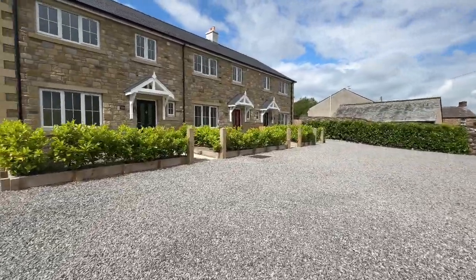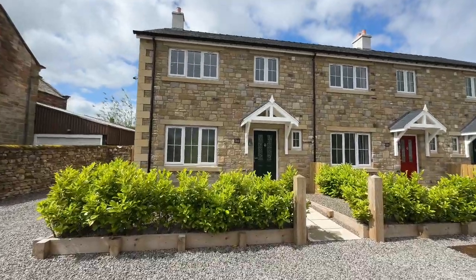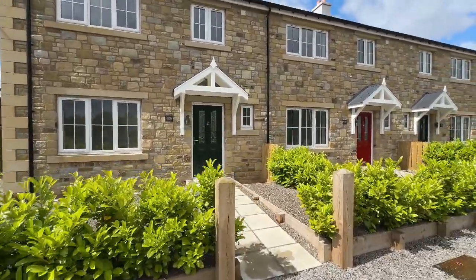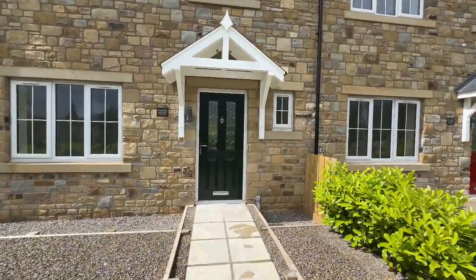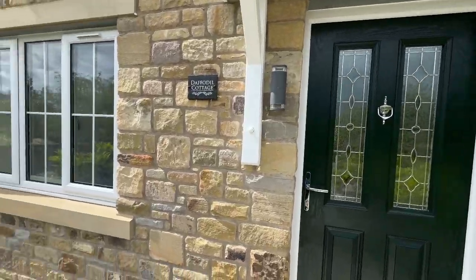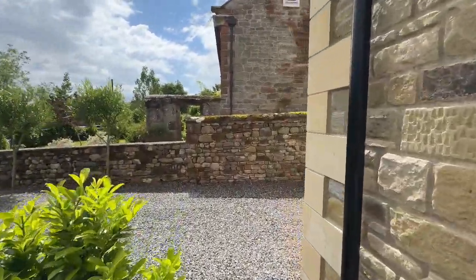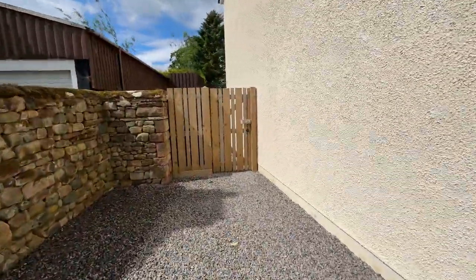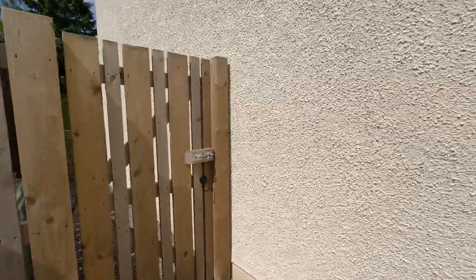We've got some well-established gardens to the front which are low maintenance, so this is ready to move into. And if you just see there, the stonework's beautiful, the porch over the door, it's just absolutely stunning. So this one's Daffodil Cottage. Now because it's still under construction, we can't go inside here to show you it today. In the next couple of weeks the kitchens will be fitted, the bathrooms will be fitted, so we can come back and show you that. But if you wanted to make an appointment to come out and see, you can do so. We just need to be mindful for health and safety.